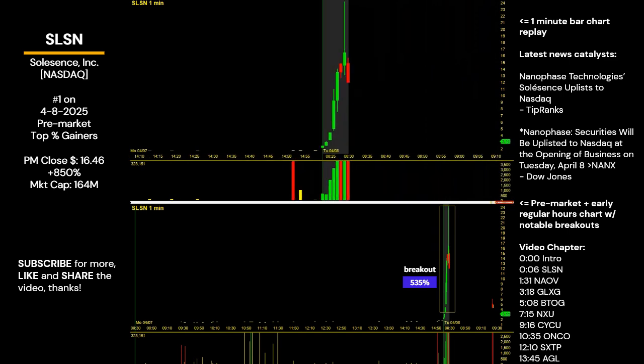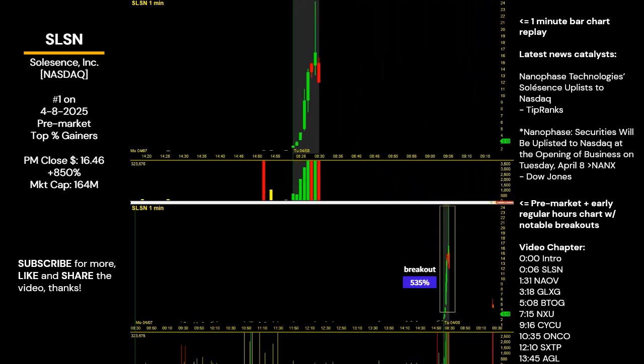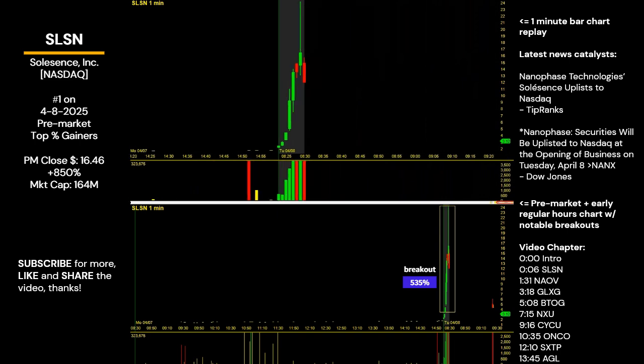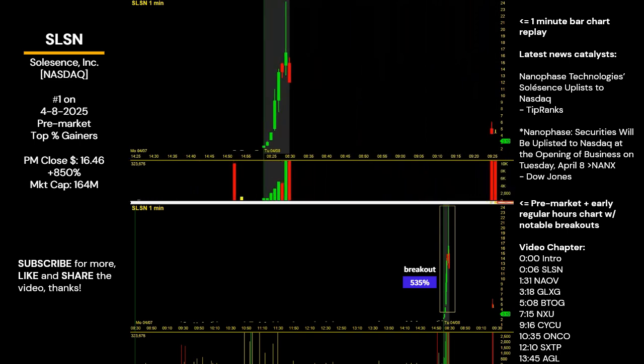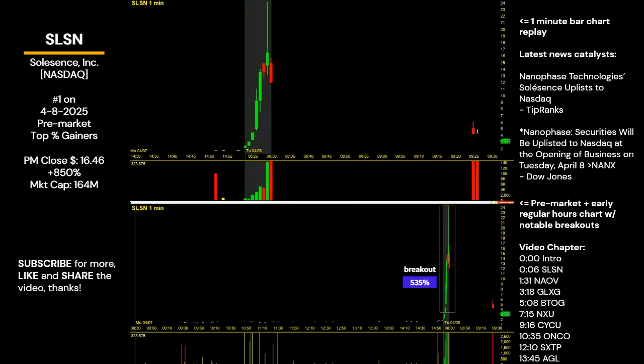That kind of transition is usually a big positive. It opens up more investor visibility, brings in institutional interest, and makes the stock more liquid. It's a sign the company is aiming to grow and scale. But market reaction was wild.